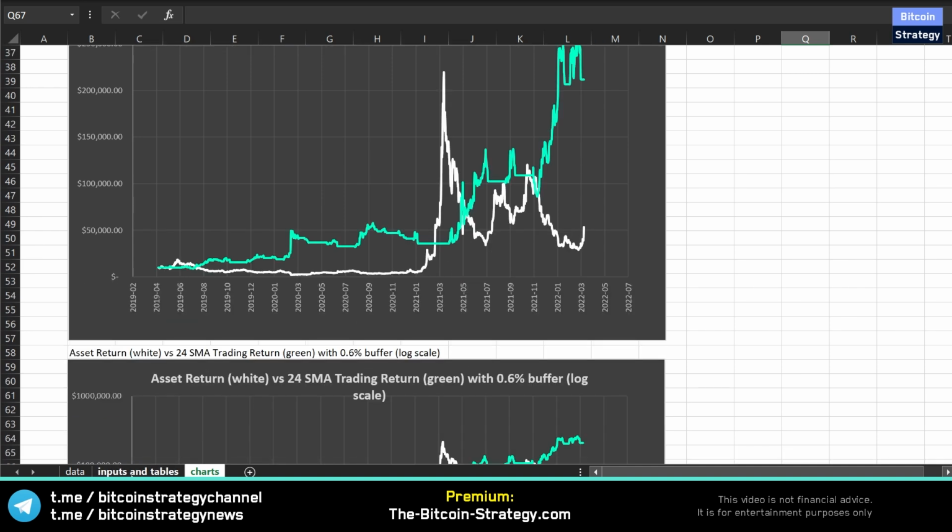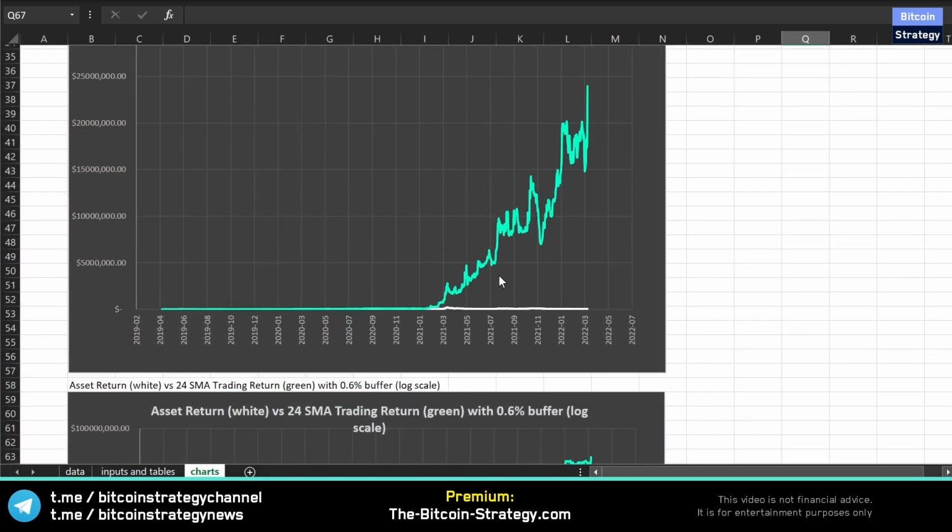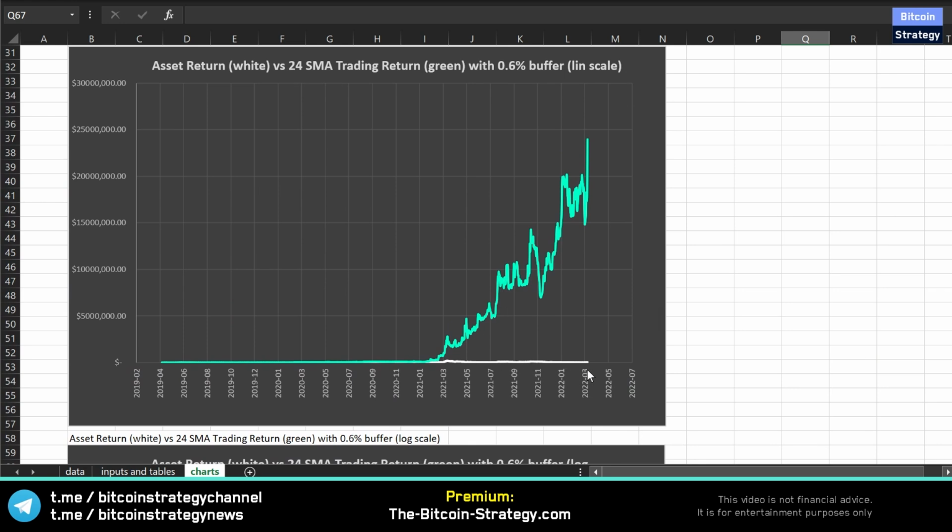Now let's combine both, and this is where the real ridiculously great chart will be plotted. We both buy when the price is above, and we bet on falling prices when the price is below the simple moving average. This is the chart we get. We can barely see the Holochain price. We see a massive performance of our portfolio line here on the linear scale.